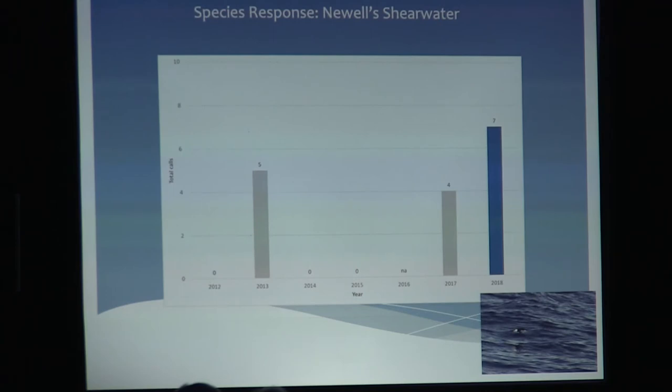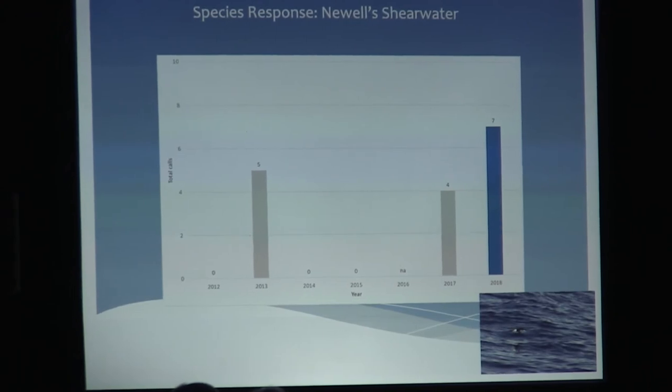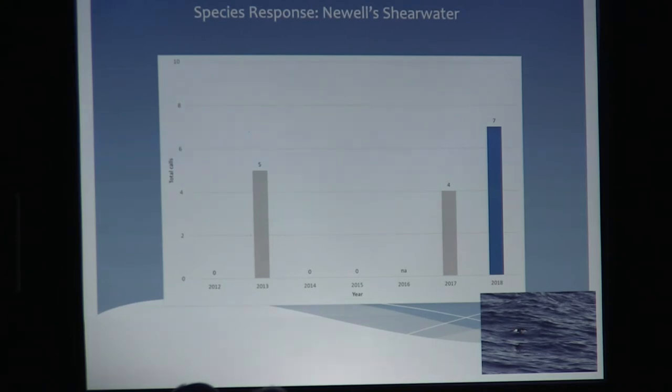And then the species near and dear to my heart, the Newell's shearwaters, they're a really rare bird out there, and we only get their calls every now and then. So in 2012, 14, 15, 16, we didn't get any calls at all. It's nice to see that 2018 had the highest calls, but I mean, it is only seven. But what it does show is that, presumably if rats are fully eradicated on the island, we might see species like these endangered seabirds returning to breed. So that's the seabirds, and then there's this chap here.